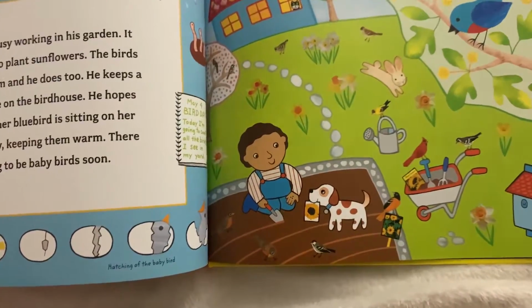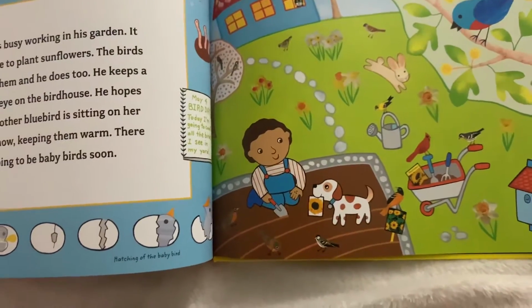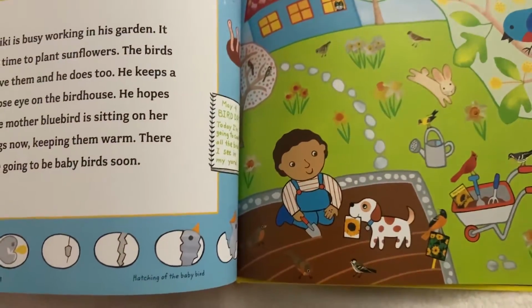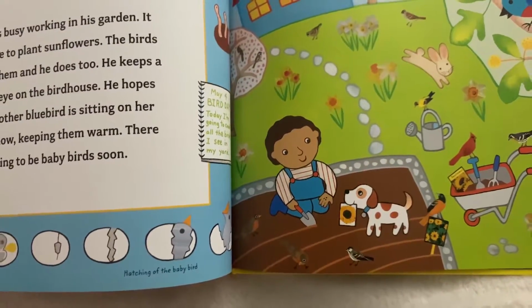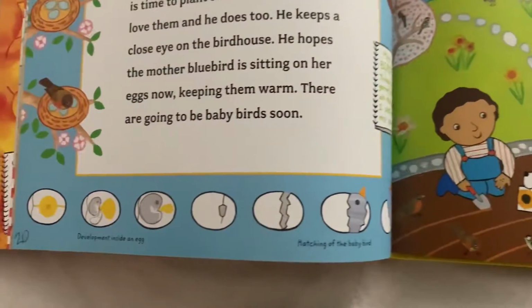Riki is busy working in his garden. It is time to plant sunflowers. The birds love them, and he does too. He keeps a close eye on the birdhouse. He hopes the mother bluebird is sitting on her eggs now, keeping them warm. There are going to be baby birds soon.